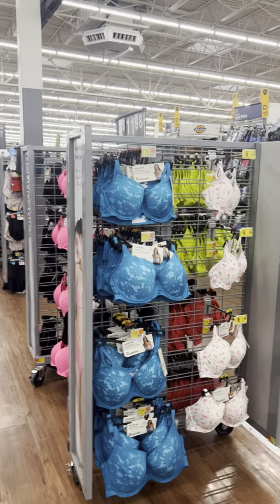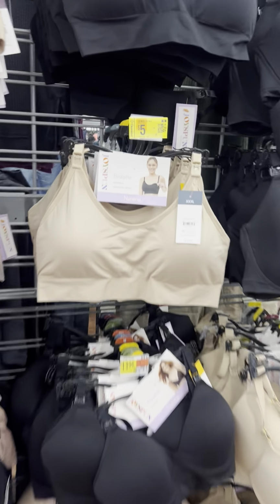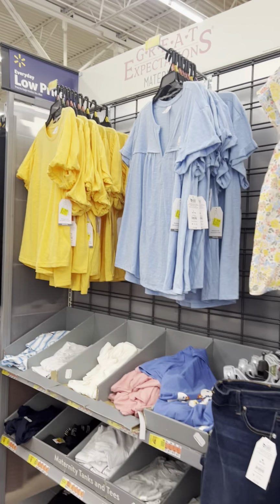Still a lot of the pajama pants for $7. They do have these right here, these nursing bras over here. This is a new markdown. These are for $5. They have them in black for $5. They also have this one for $5. A lot of the maternity stuff over here. These shirts are only for $1. I did show these the other day, so I'm not gonna show you guys those again.